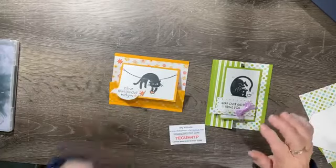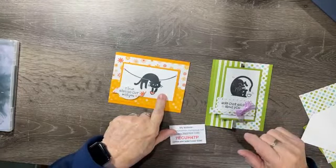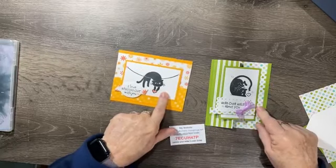Okay, so what I'm going to do is I'm going to make my card in this style, but I'm going to use this color of paper.